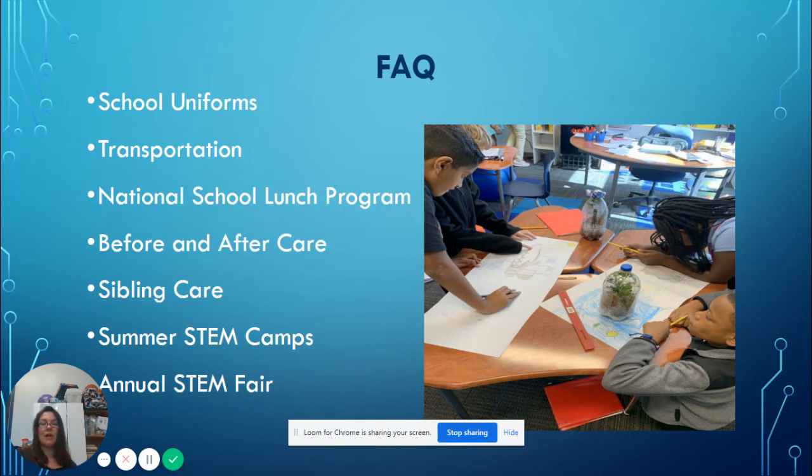And then, of course, we talked about the annual STEM fair, and I'll say a little bit more about that. This STEM fair is one of the projects where it is a school and home collaboration. So that means that students will be doing a majority of the work at home because of the need to do observations and testing and all of that. And so I always like to mention that. But at the end, we do have a very big STEM fair where everybody comes out to see the projects that all of the students created. And it really is a wonderful project.